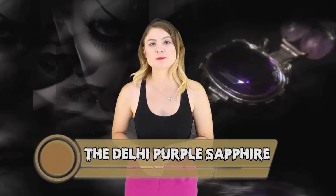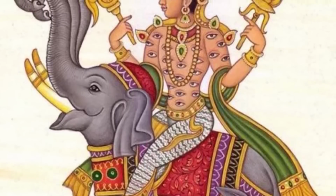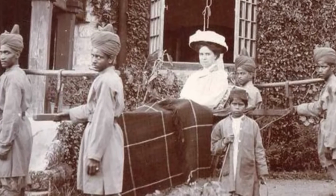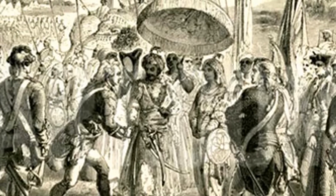Finally, coming into number 1, we have the Delhi Purple Sapphire. Also known as the Gem of Sorrow, the Delhi Purple Sapphire was housed in a sacred temple in India, the Temple of Indra in Kanpur. Indra, by the way, is the Hindu god of war and thunderstorms. Amid the British-led turmoil in India, it wasn't uncommon for soldiers to loot sacred temples, stealing their jewels and smuggling them back to Britain. This is exactly what happened with the purple sapphire in question.